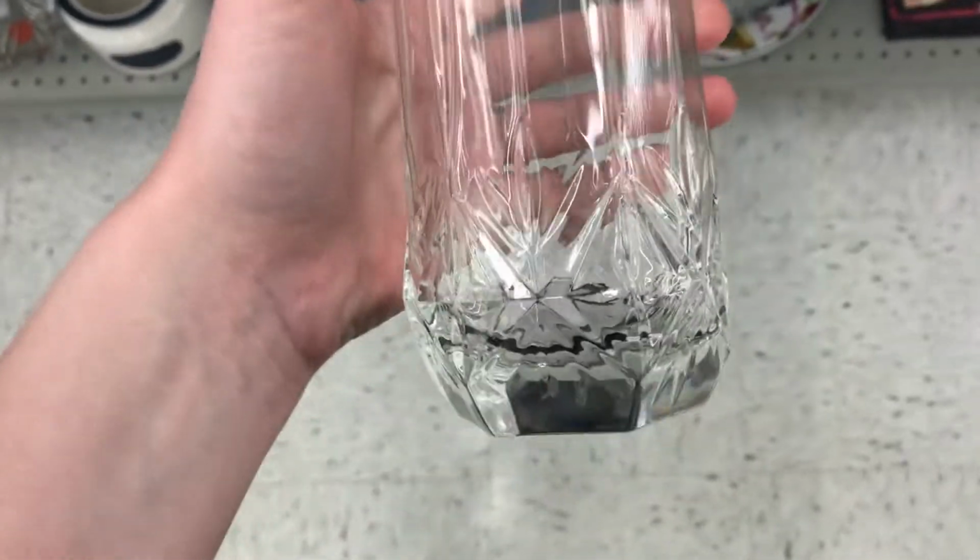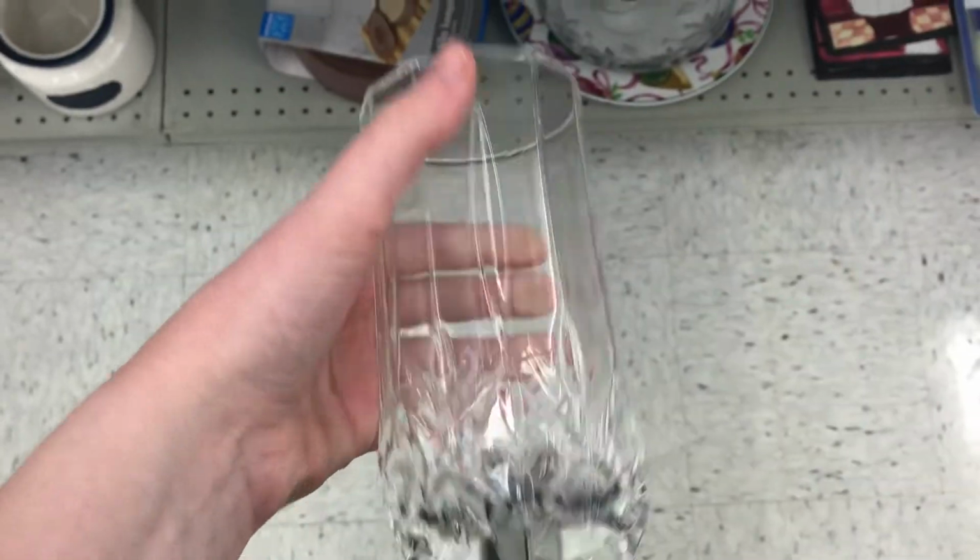I'm gonna have such a pretty, eclectic, super pretty glassware, super pretty plates. I'm gonna have this amazing dinner party I'm gonna throw with my friends. It's gonna be amazing. And then I realized I went to a different Ohio thrift store and found about 50 of these type of glasses. And here's me being super excited about finding another one of these glasses.